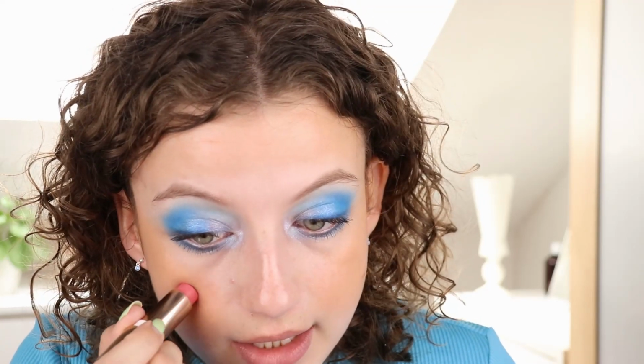This one is a 3-in-1 all over stick in the shade 04, and it's kind of like a rosy shade. It's a bit pinky, maybe a bit more pinky than I would usually wear with a really bright blue eye look, but we're just gonna try this today. We're just having some fun with makeup, just trying some things out. So I'm just gonna apply a little bit and blend it out, I think just with the same stippling brush.